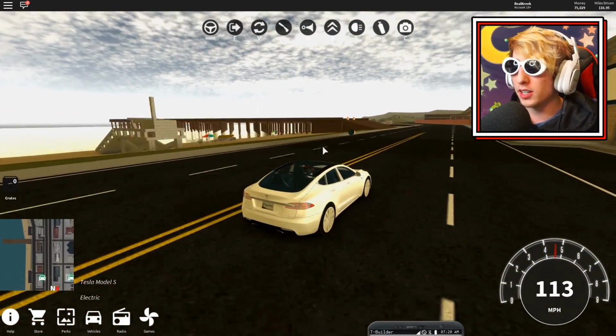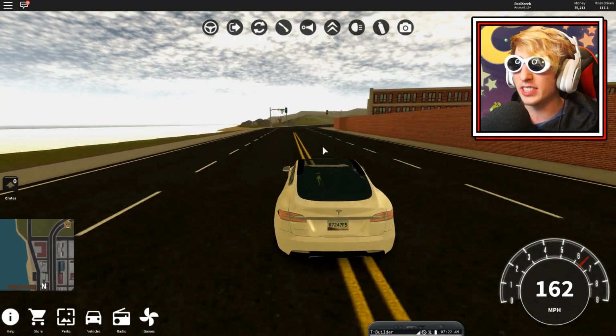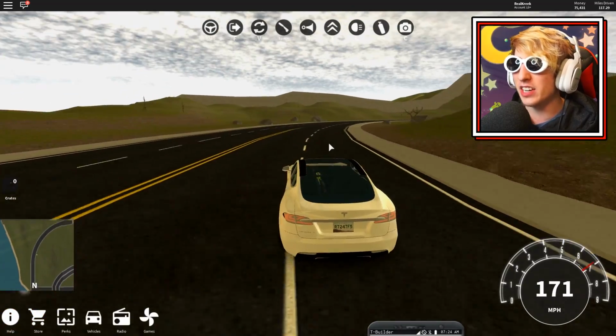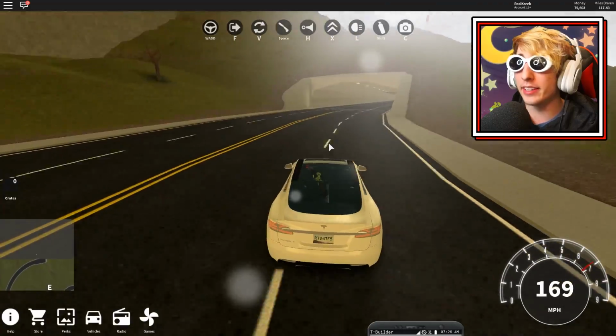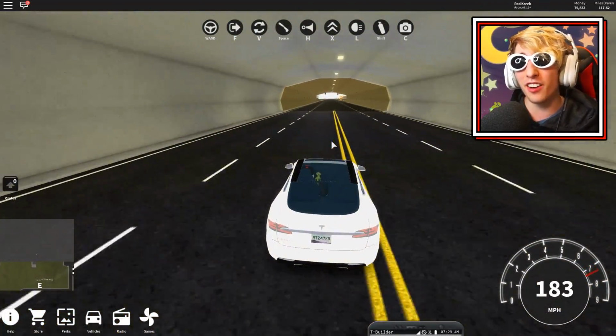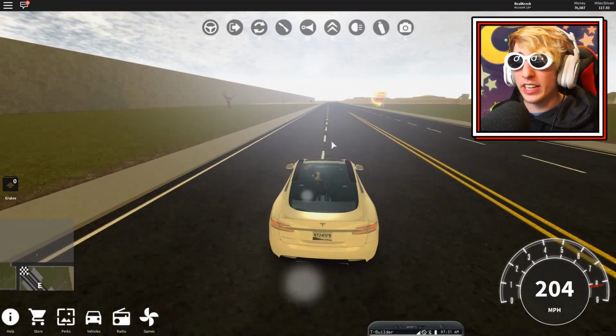All right, we got about 100 miles per hour. It sounds really good. I like the way this car sounds. We got about 160 miles per hour. Seems to be the top speed for the car here, about 160, 170 miles per hour. It turns pretty well. Has some pretty good handling. It's going really fast. 170, 180, can we hit 190 maybe? Can we get a 200? 200, 200, and yes, we did hit 200.